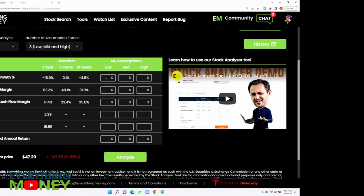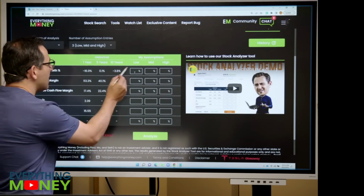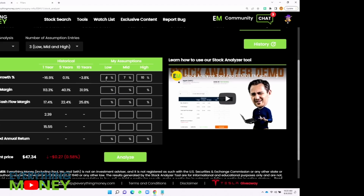So revenue growth. Now, the other thing I want to talk about with revenue growth, as I already know, is they spun off PayPal. If you know, eBay used to own PayPal. They spun it off years ago. That's why the revenue has fallen so much. But I'm still going to be conservative. I'm going to go 4, 7, and 10%.